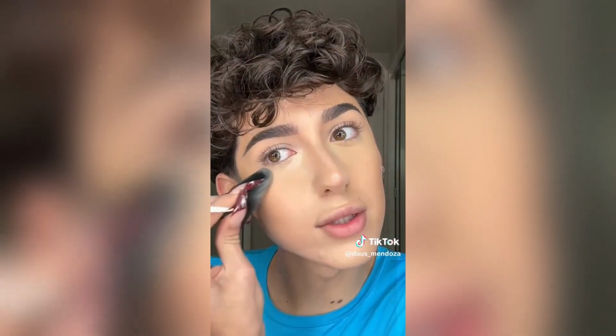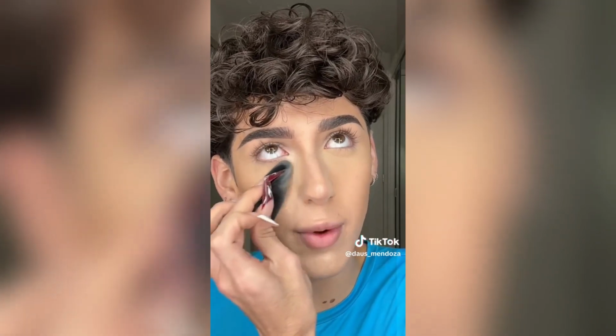That fool's pasty. Since this is a very finely milled loose powder, it does feel really lightweight on your under eyes. It doesn't feel heavy at all. Look how blurred this is. You bitches know I don't use filters.